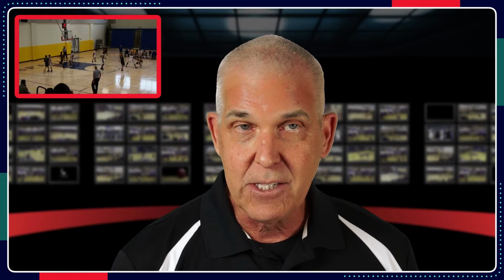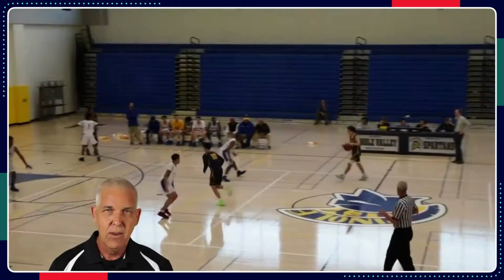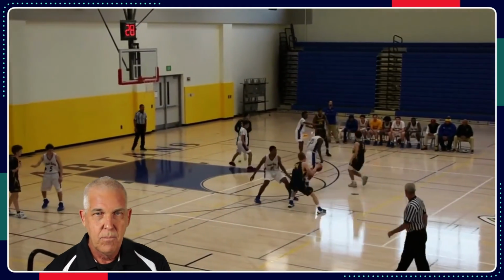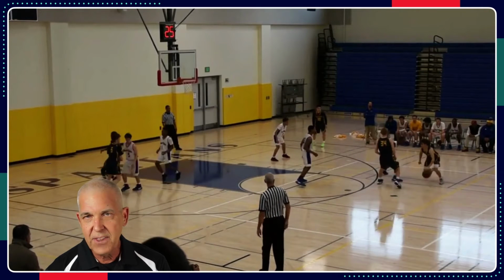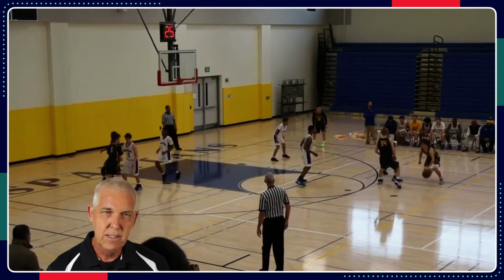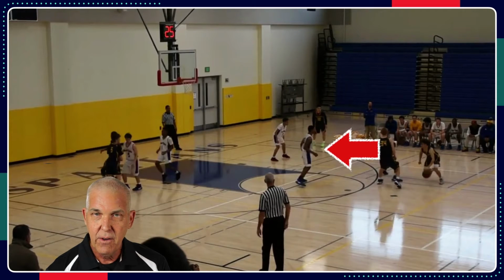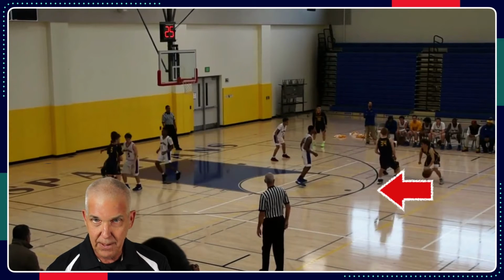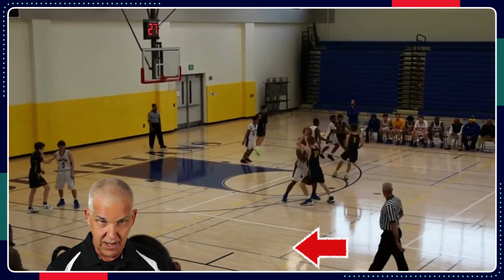Now, if we go back on this play, let me ask you this. If we go back, what if there's a switch here? What if this defender, wait a minute, what if this defender jumps up and there is a switch that occurs on this play? Do you have anything different?